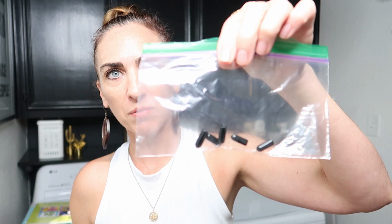I somehow found more of these little toppers that I bought from Amazon. They go on bottles that have a pour spout on top, but I do not use them.